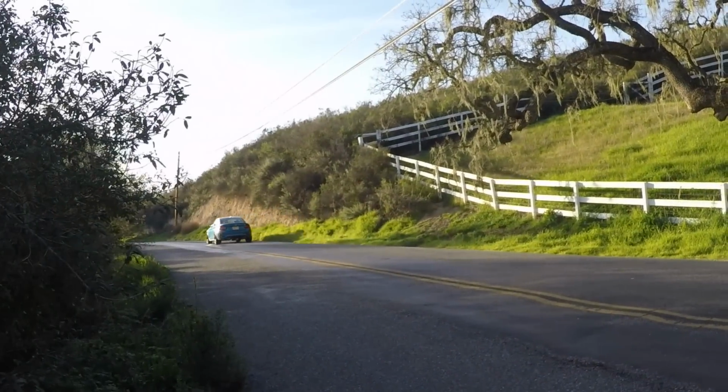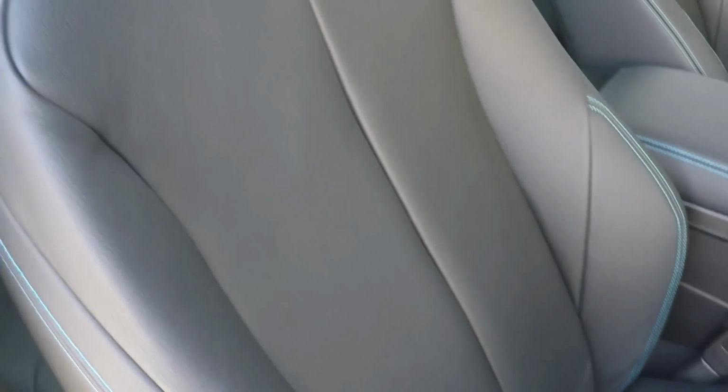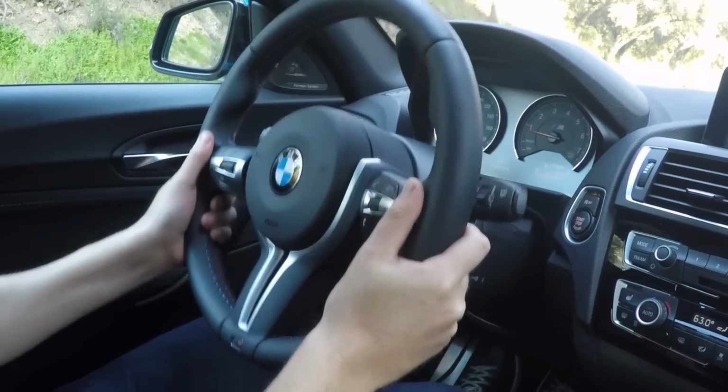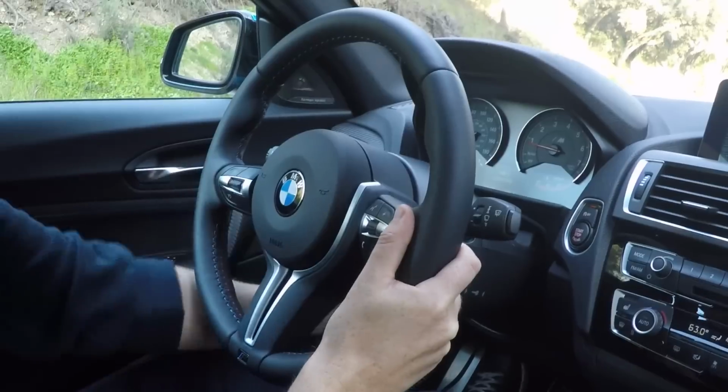Once you've returned to the place where most M2s will spend their entire lives, you'll be greeted with a really pleasant driving experience. The cabin is fairly quiet until your right foot gets the upper hand. Seats are comfortable and supportive, at least when you opt for the power seat option, because yes, the car with a $52,000 starting price does not come with power seats, and the steering wheel offers more adjustability than most of you will ever need.